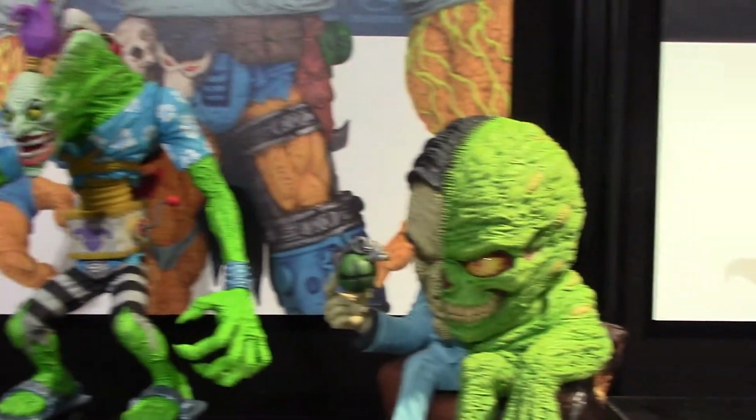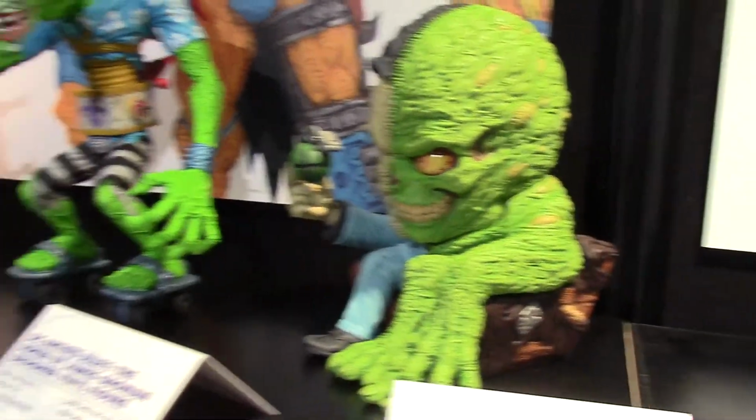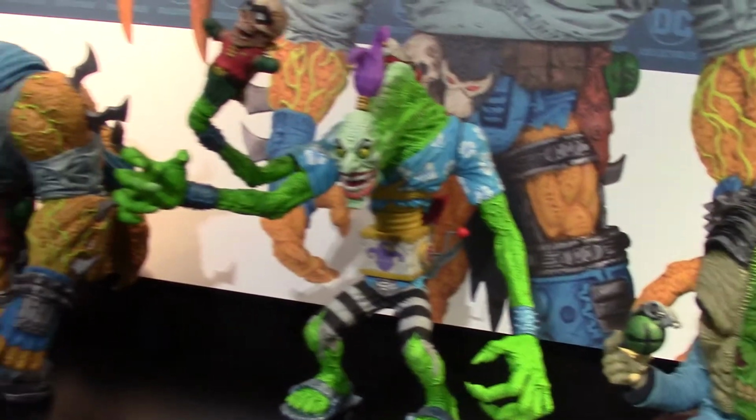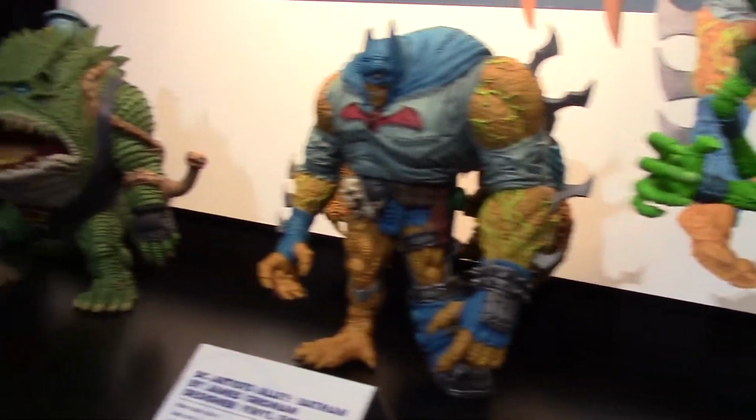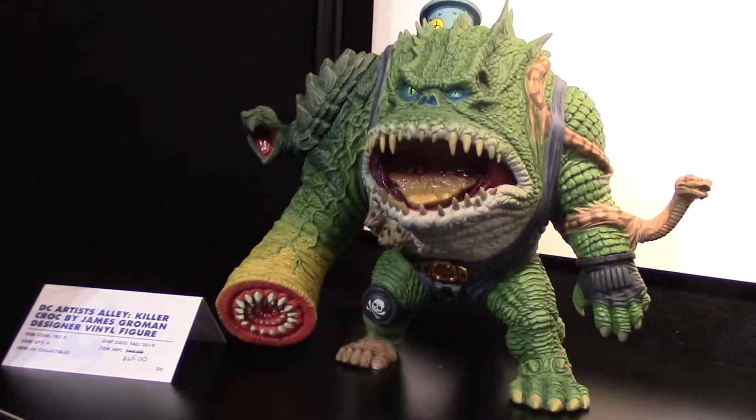So Jim Groman's the original Madballs creator. Yes. So we called him up after we met him at a show and said, would you be interested in just taking a crack at some Batman stuff? And he couldn't start fast enough. He actually designed and sculpted these himself.